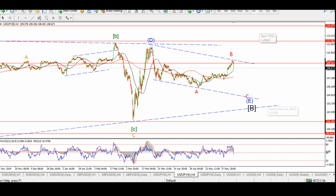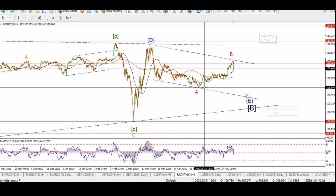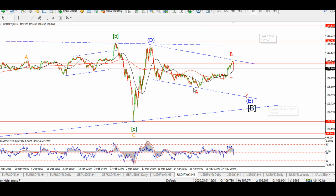So if we've got a D wave high in place, and then we expect 3 waves down in wave E, I've been calling that recent low at, what are we talking? It's 105.90 or so. I've been calling that the end of wave E. But you could also view that as an A of E, so that maybe that's only wave A down, and this is only wave B up, and then we'll move down again impulsively in wave C. It will depend on how the next day or two trade goes.